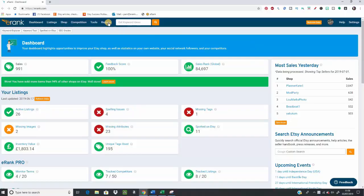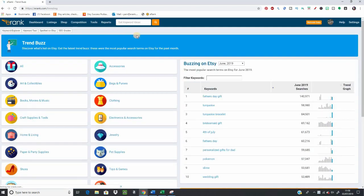eRank have just this week updated their trend report to the Trend Buzz, and this new feature might well be a game changer for you. To get it from your eRank dashboard, you want to go to Reports, Trending on Etsy, and be aware this is a Pro members feature.